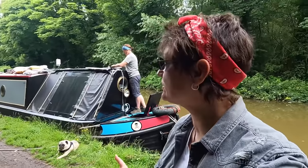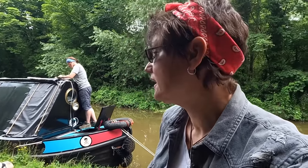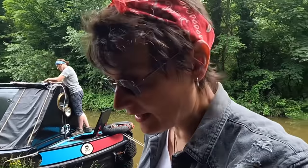Cruised the boat to here and it was all right. I've got here okay, but it just feels like there's quite a lot of resistance in that thing, so I need to get it sorted. We're just getting water now, we're at the water point. We've had the washing machine on as well, so I have to hang all that out soon.